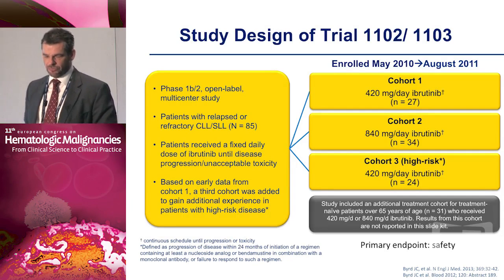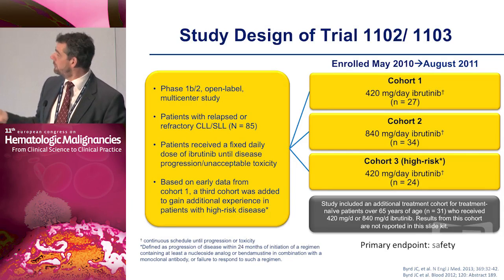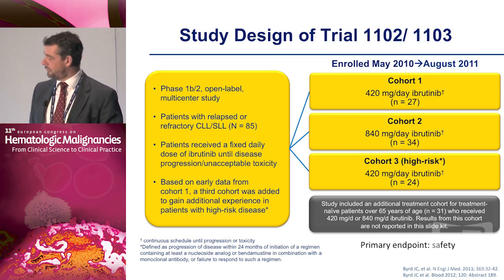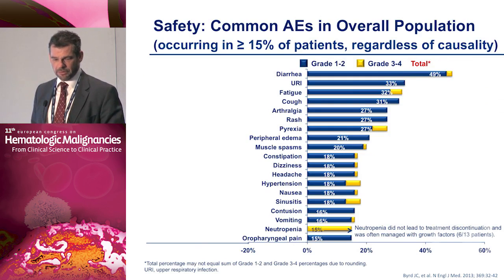So here's the first study I showed you, and this randomized patients between 2 doses of ibrutinib, 420 milligrams and 840 milligrams, and it included a third cohort of high-risk patients, as defined by cytogenetics, and there was a treatment-naive group, which I won't show you particularly.